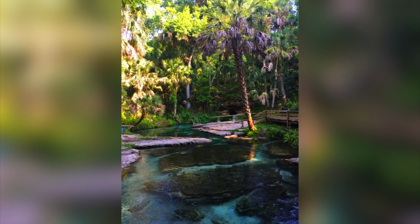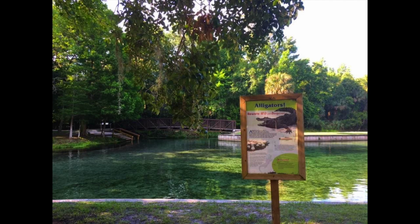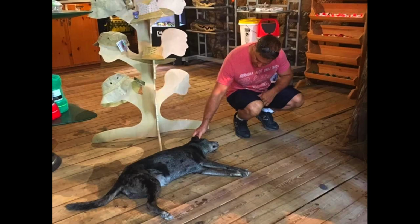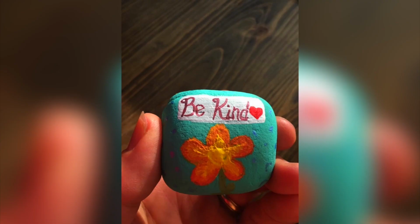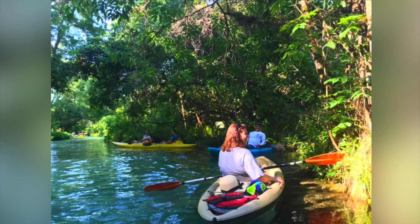This is the spring head where you get in the spring and float down the river. Some of these photos were taken by my sister as we explored the beginning of the park and the store, and just checking out the whole area. It's really beautiful. At the shooting of this video, I didn't have this YouTube channel yet. So this is more like a scrapbook of all kinds of pictures and video that we took while we were there.